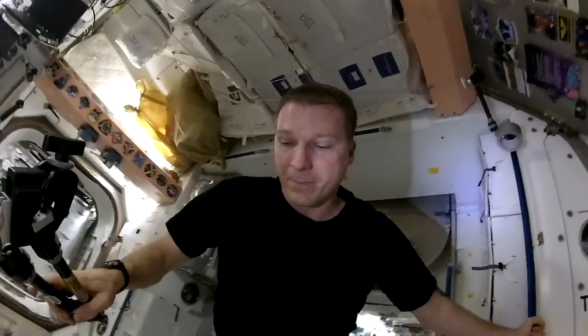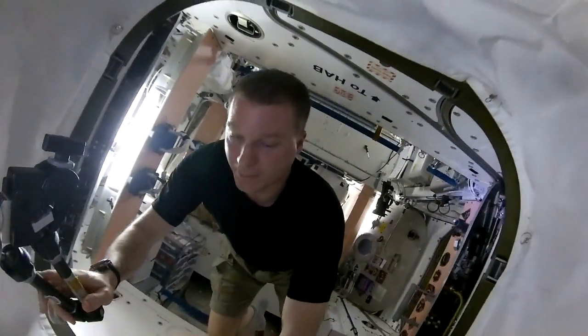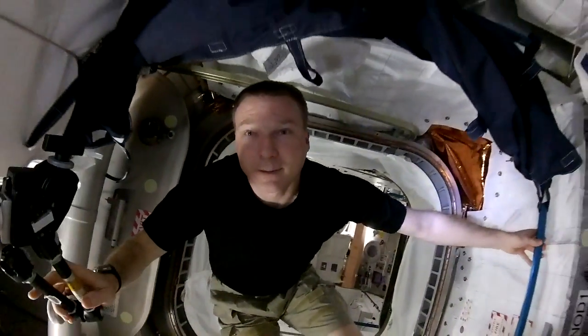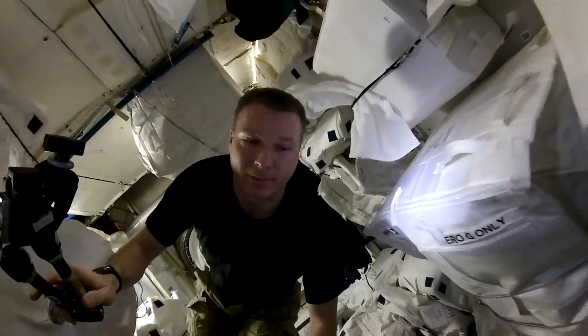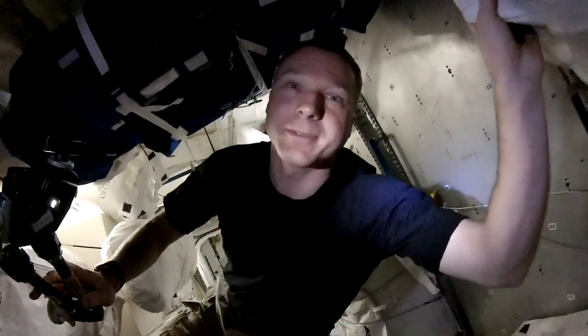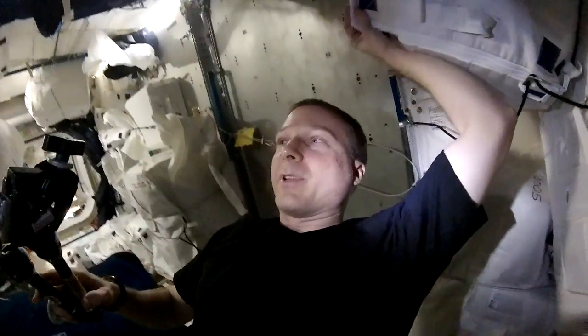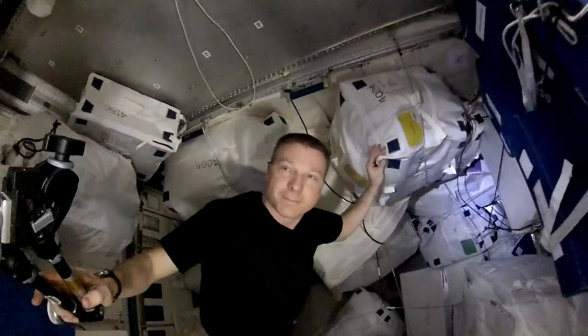Let's go down to PMM. This is going to move this week. Right now it's in the basement. This is our logistics rack. It's a module full of stuff. It's kind of our basement. But that's where we keep stuff, and we're going to move it from node 1 over to node 3.